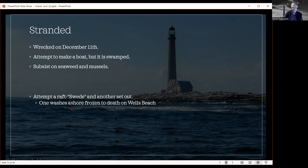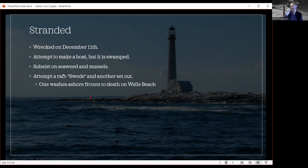They attempt a raft. One of the seamen and a guy only known as the Swede, they basically build a raft. After the first one gets swamped, they try again, and they can salvage some cord and some wood, and they can salvage some rigging to try and construct something. I think they actually lash their hands to the wood so they won't move, and they try to launch themselves to shore because they can see smoke.